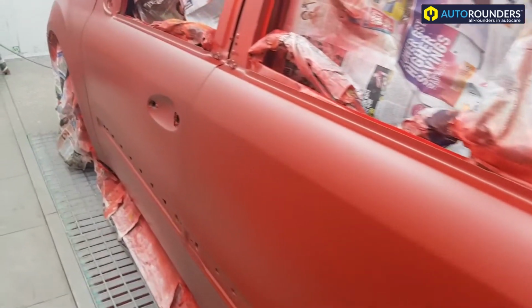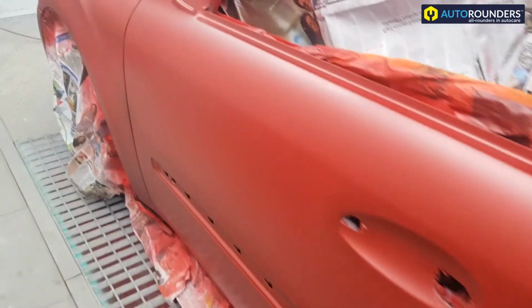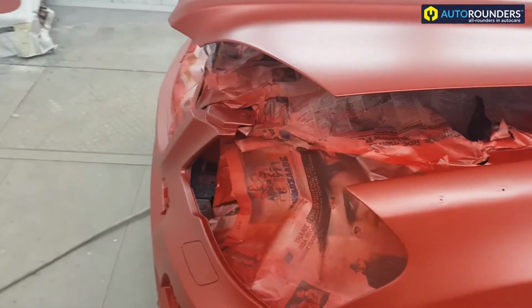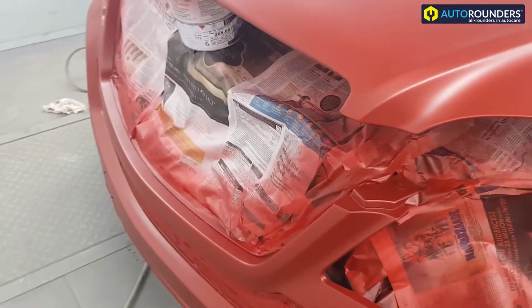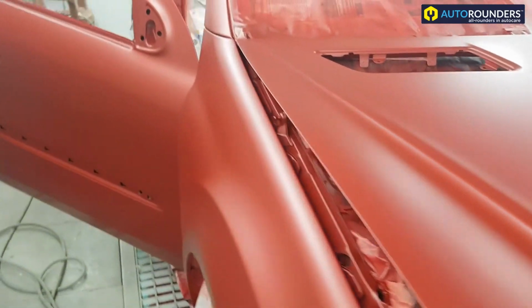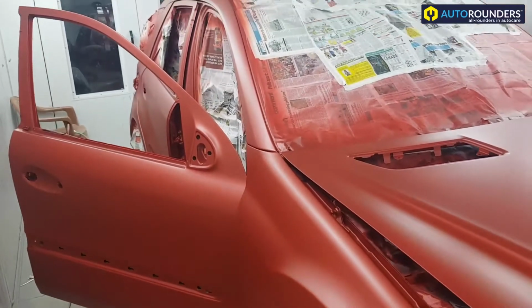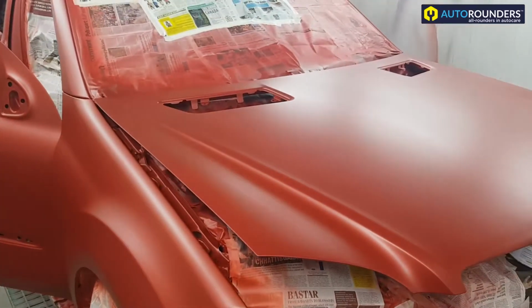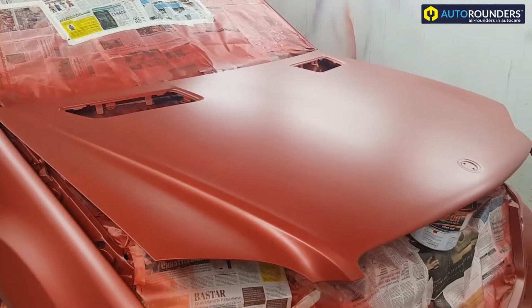So that's a Mercedes ML which is getting painted right now in our Autorounders workshop paint booth. There is some more time to go for the final touch. Stay tuned. We will show you the final results once the final paint is done.